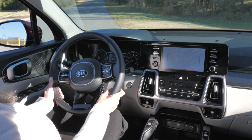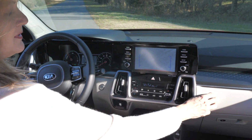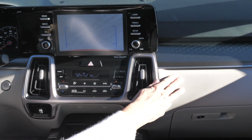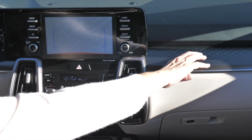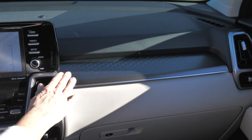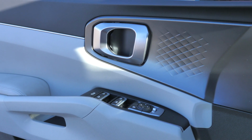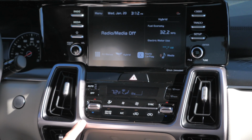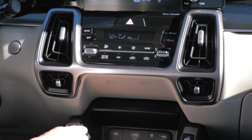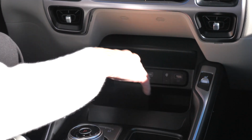In addition to the leather seats, which are perforated, you also have soft touch plastics here. So they're plastic, but it is soft to the touch. And this really pretty check patterned metallic here, and then also on the side door panels. And then here is your climate control. The heated seats are over here. There are 3 USB ports plus a wireless phone charger.